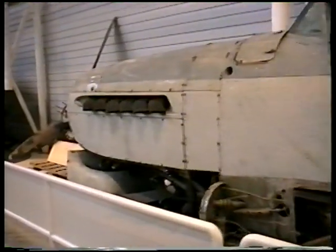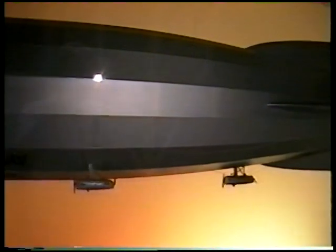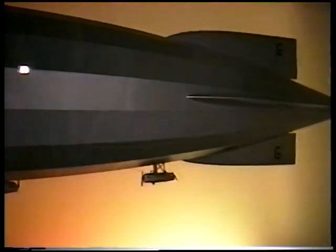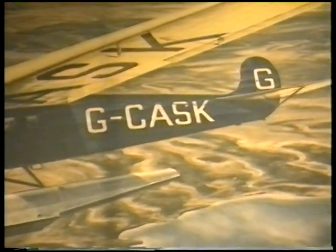Make a great RC ship. Here's the R100. Possibly over Cardington, England, which is a hop, skip, and a jump from Old Warden. Bush flying.